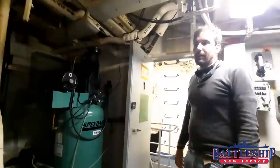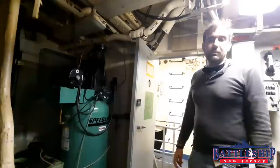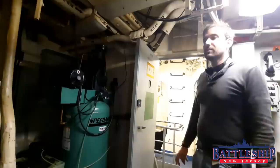This is an air compressor, which is part of our whistle that we still use, the ship's horn. And originally it would have run off of steam created in the ship's boiler room. And we have modified it to run off of compressed air so we can still sound the ship's horn.